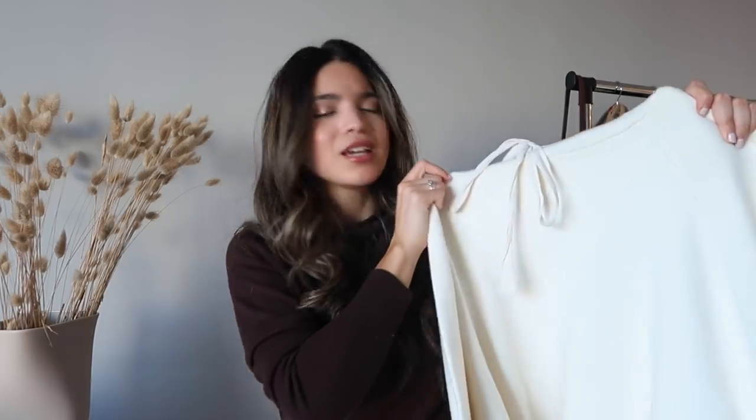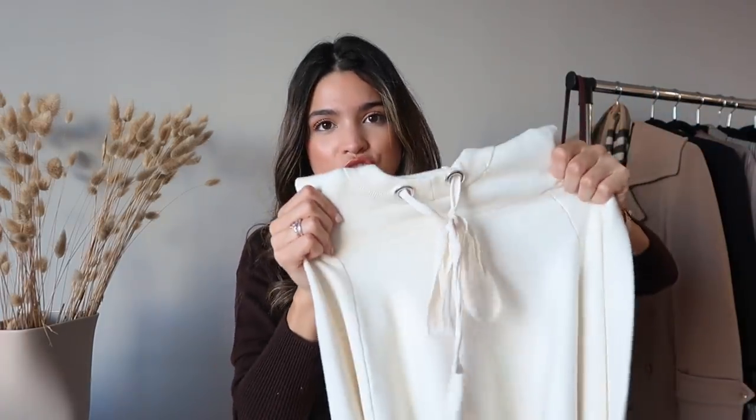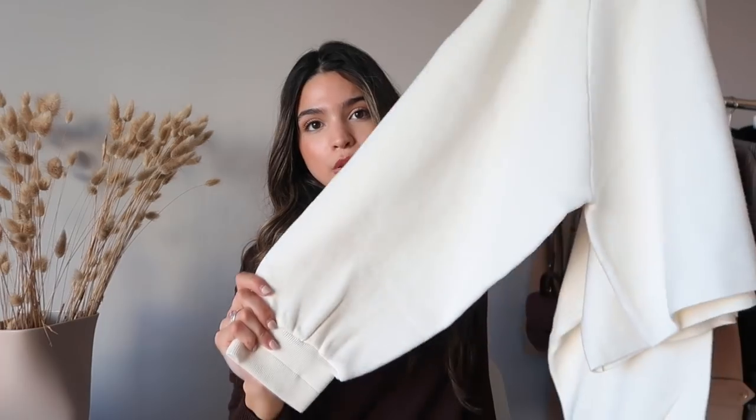So this is the knit hoodie or sweatshirt. You've got the adjustable drawstrings, it's got very long balloon sleeves, and it's got almost an unfinished raw hem at the bottom. It's very oversized. I got it in a size small, and this was $49.90. The thing that drew me the most to this set, I have the joggers here, was the material.